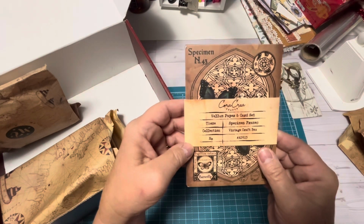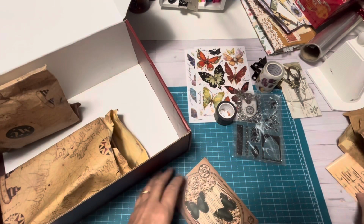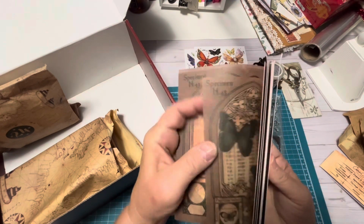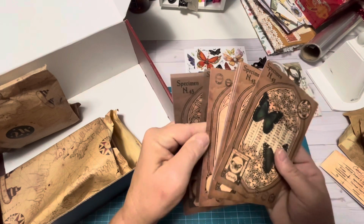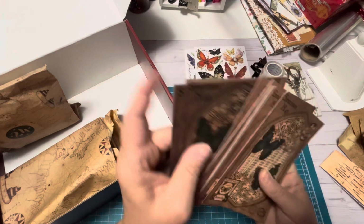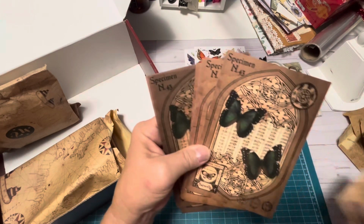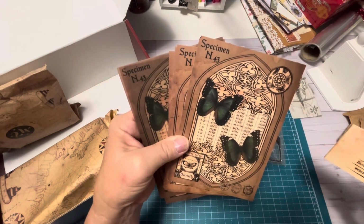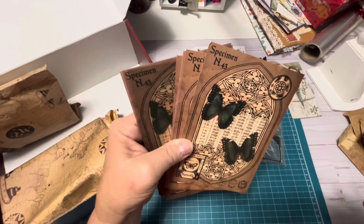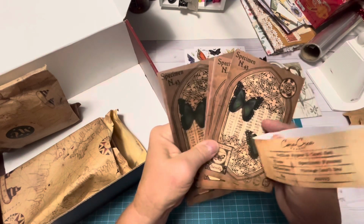It's a vellum paper and card set. And like I've said before, you usually get half and half. Half are cards and half are vellum. And the vellum is usually stickers. Now, does it say stickers? Because this doesn't feel like stickers. No, it's not stickers. There's no shiny on the back. It's just vellum. So vellum and cards.